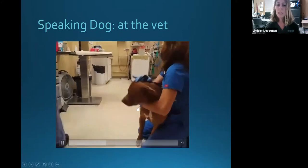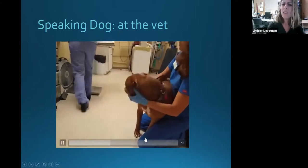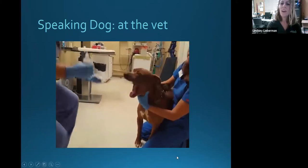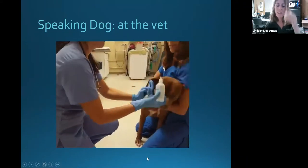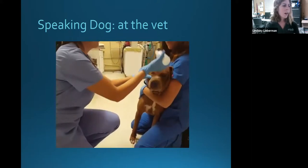So she's struggling. We've got some stress panting going on. It was almost a half yawn there. And she's just trying. Oh, there's our big yawn. There she is. In all of these cases, we'll skip the ear meds, that was the eye meds. You can see that this dog isn't fine.